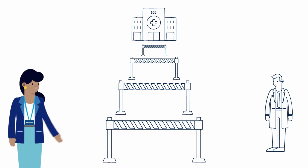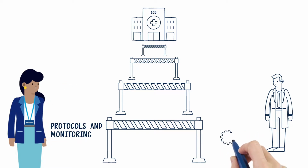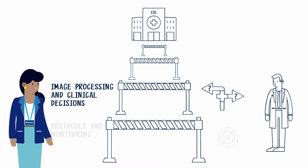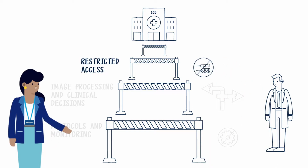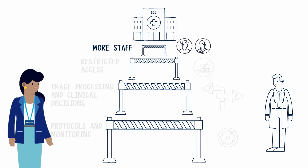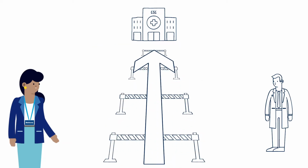You have identified that the key barriers preventing you from achieving your goals are: protocols and the monitoring process are not optimal. You face difficulties with image processing and clinical decision-making. You deal with restricted access to materials and medications for treatments. You need more staff to cover the 24/7 service for reperfusion treatments. You are convinced that by sorting these issues, you will be able to improve care to meet your optimal results.